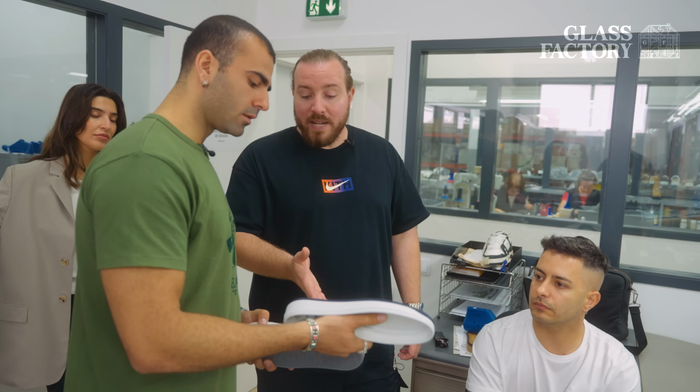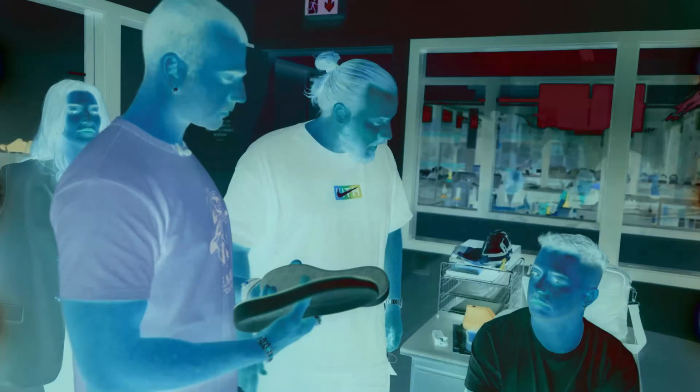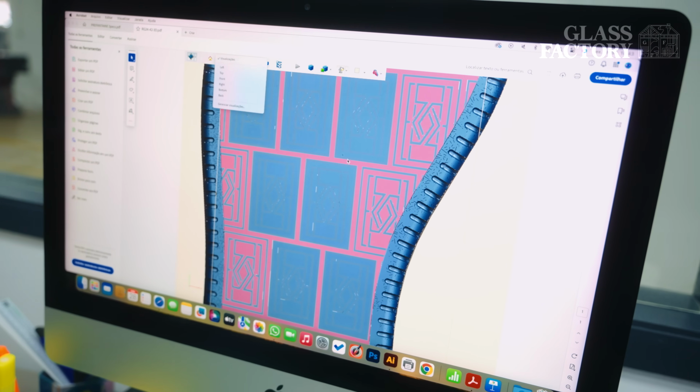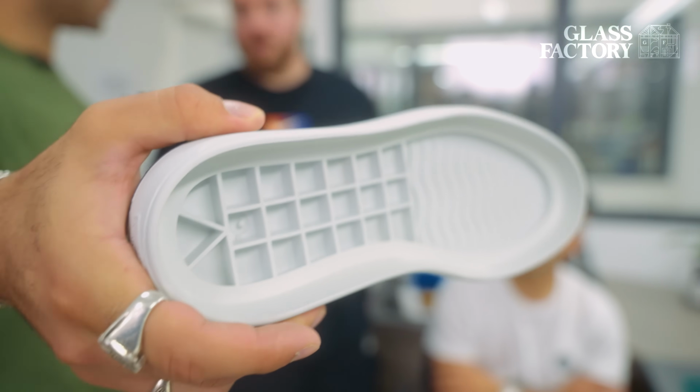That's what they call the maquette. It's the mold, the very first one. So that allows you to see a 3D version of what you imagined so far. From here, they go back to 3D design, adjust whatever adjustments you want. Once it's done, this comes. Then you get into the real mold, and that's this, and this is made of rubber.